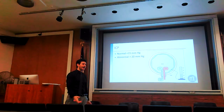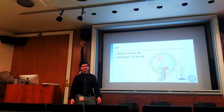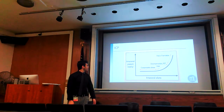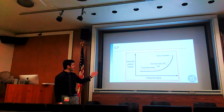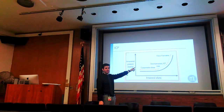So if I'm coughing or laughing or sneezing, you'll get variations in the pressure. However, let's say something comes in and perturbs the pressure. You get a mass, you get a bleed. These autoregulations could be quickly overtaken. I have a graph here that shows at first you have this compensation phase where you can increase the volume briefly and you won't get an increase in the intracranial pressure. However, as you overtake these mechanisms, because there's not a lot of give in the skull, you get an exponential rise in the pressure.